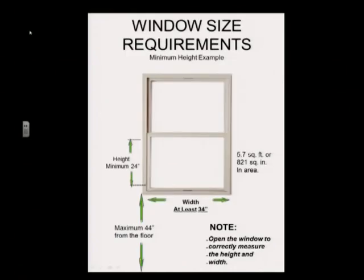A window can serve as the second exit from a room if it meets the correct dimensions. To find out, open the window and measure the area that it provides. It must have an opening of 24 inches in height, 20 inches in width, and 821 square inches in total clear opening. To find the square inch number, simply multiply the height times the width. You'll notice in the window in this picture, it has a width of 34 inches. That's because in order to provide 821 square inches in area, this window will need to be 34 inches wide.